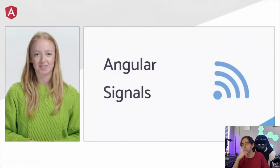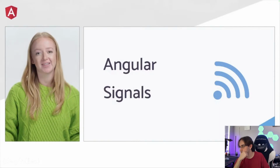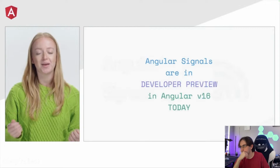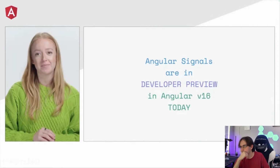With these goals in mind, we found a solution that we think developers and their teams will love. Introducing Angular Signals. You might have come across information about our plans to update Angular to use signals. So we have another surprise for you. Angular Signals are in developer preview in version 16 today. We cannot wait for you to try them out.